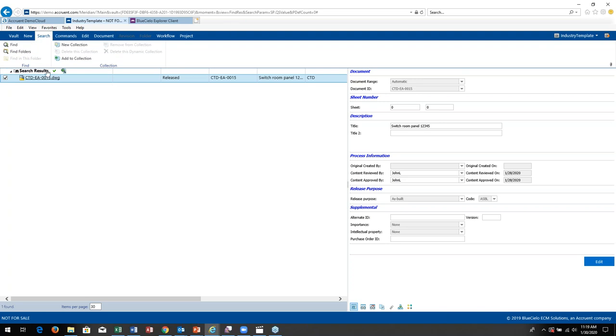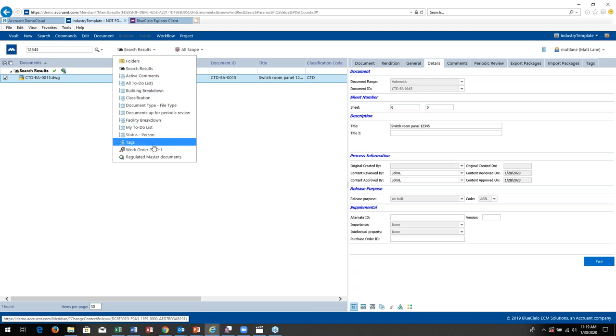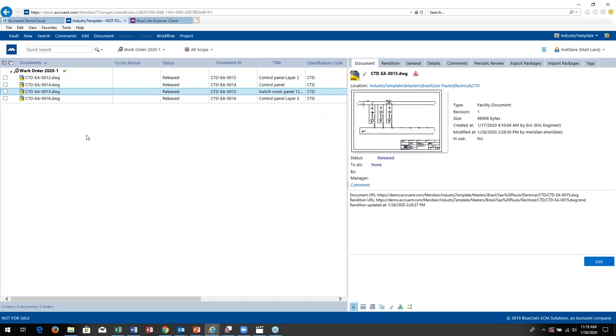Now, at any point, let me get back to where I was. With a single click, anyone can go to work order 2020-1, and there's all of the documents organized together in that collection for that particular work order.